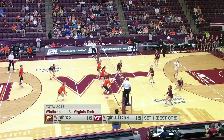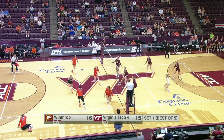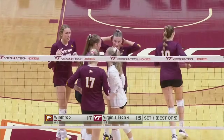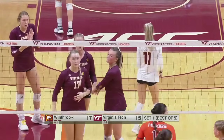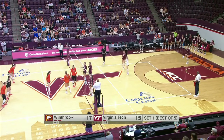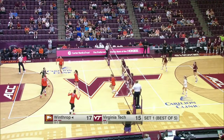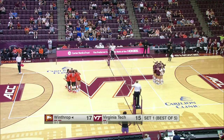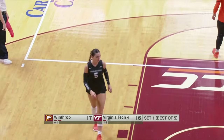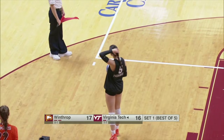Jump serve is up. And the Hokies dancing around, unable to return it. And Winthrop picks up the point on the free ball. The point just caught Virginia Tech out of system. As a result, Avery Jolly returns to the service line. No touch, and it's out. Point to Virginia Tech. Patrick thought about touching it, but instead just took a step back and watched as it cleared that back foot, that back line.